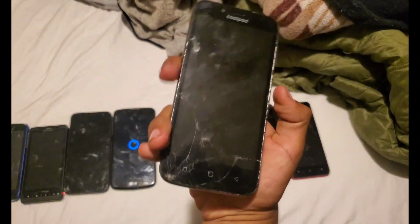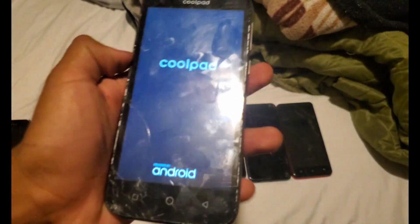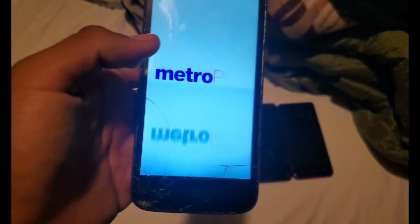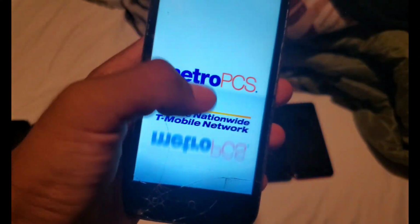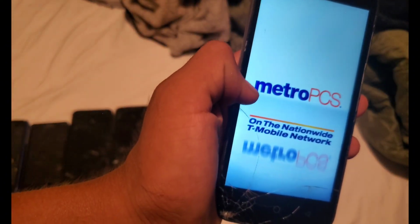Here's a Coolpad. I forgot the name. Hold on a second. It's a Coolpad Defiant on Metro PCS. This thing works. Unfortunately, some parts of the touchscreen somewhere down here weren't working right. But I managed to make it work by just touching it horizontally. I think it's some area over here, but I'm not sure.